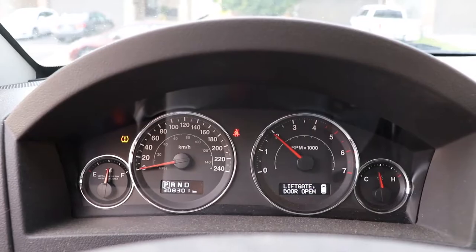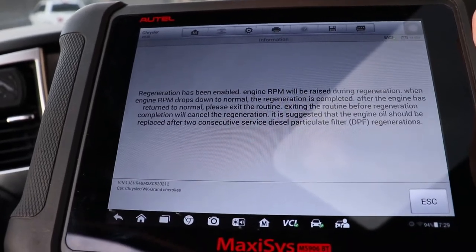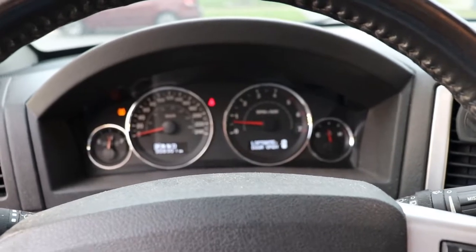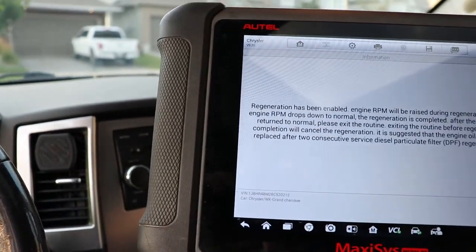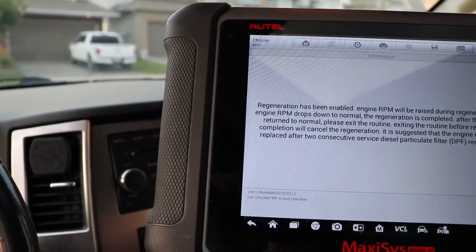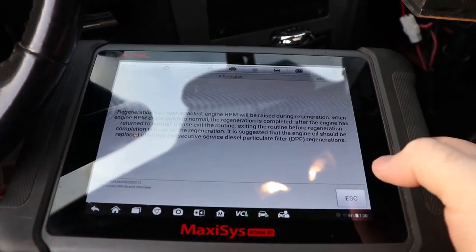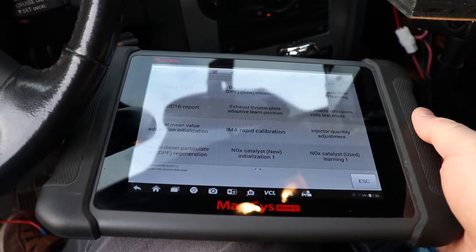I'm definitely not going to just shut this off when it's done because it is working hard. Might take it for a little drive and run around so it can cool down. All right, we're back. 7:27. So when the engine RPM is returned to normal, exit the routine. So I guess we will exit the routine by hitting escape. So we're good now.